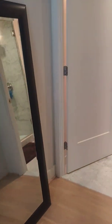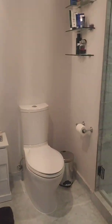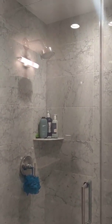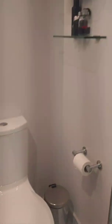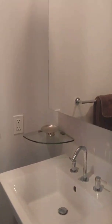Around the corner here, we have the master bath. Marble walk-in shower. Marble flooring. Elegant pedestal sink. Mirrored medicine cabinet.